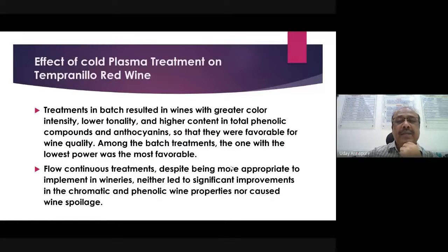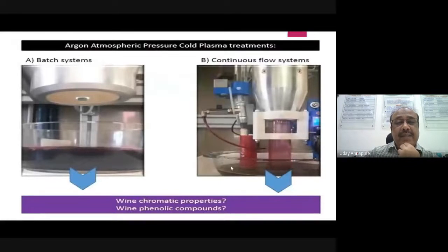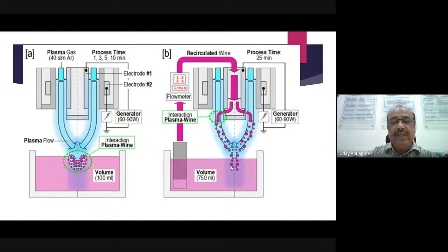Then batch treatments in wine processing also help to develop and get better color and better aroma. Plasma is also being used for the red wines. So this is the atmospheric pressure cold plasma which can be used for the wine making industry. This is an illustration of the earlier figure where this is the plasma flow and this is the wine, so that at the junction, at the surface, this wine can be treated with the cold plasma.